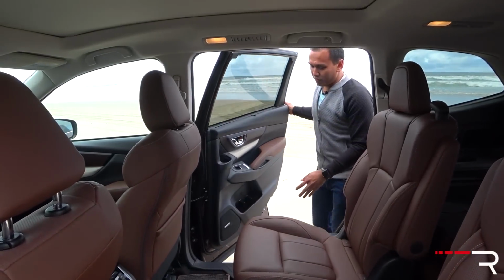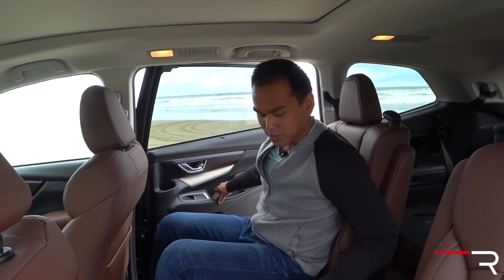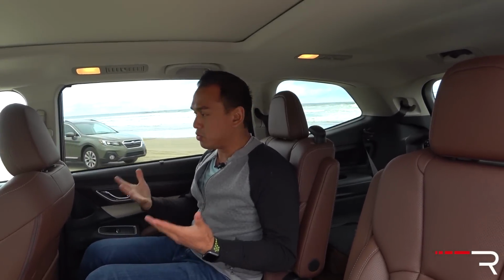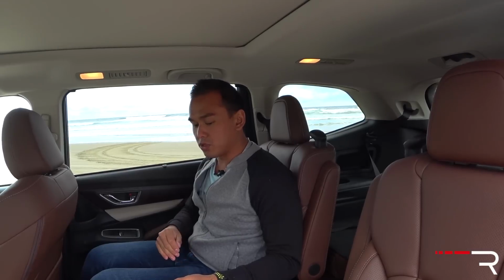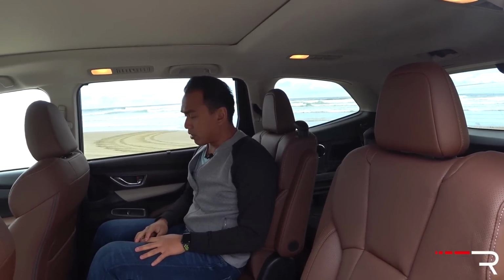So this being a family vehicle, the second row is going to be very important for a lot of buyers, and you can see getting back here, it's a really spacious second row, kind of what you expect in this class. Now this Touring model comes standard with the captain's chairs. You guys can also option in a bench, which increases the capacity to 8. It's not available on this Touring. The Touring also comes with the brown leather seats, as I mentioned earlier, in the front seats.